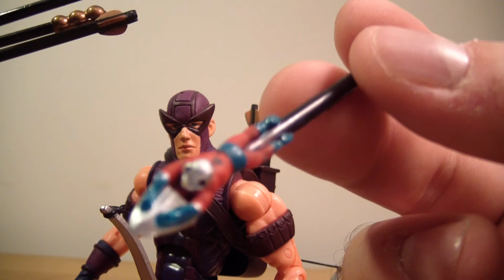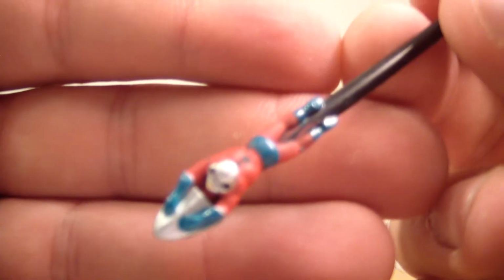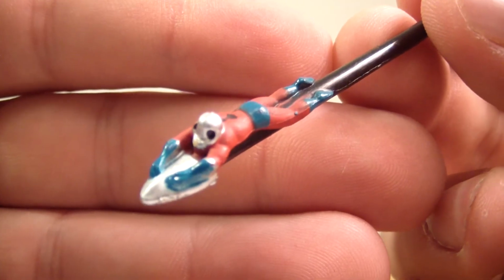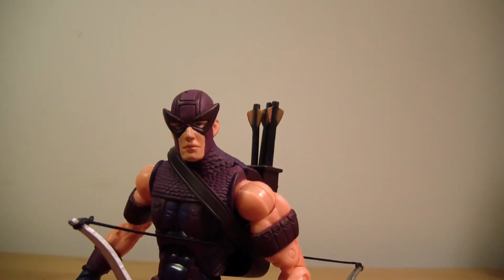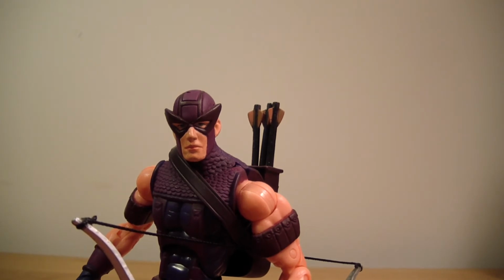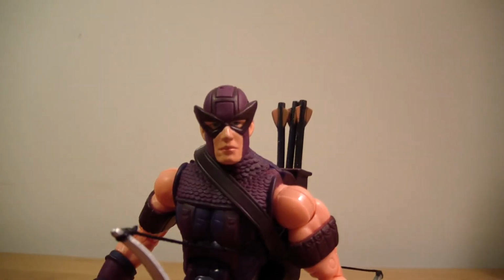The little Ant-Man. Sorry, the focus in there. Boom, Ant-Man in your face, in your grill. But yeah, definitely number 4. What am I on? Yeah, number 4. Here we go. Number 4 is Hawkeye.